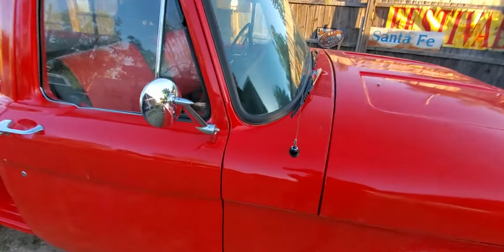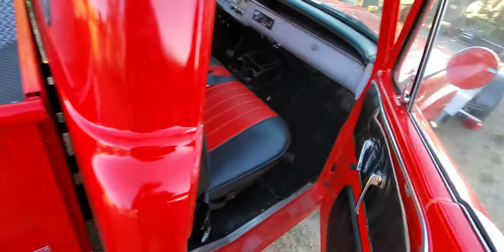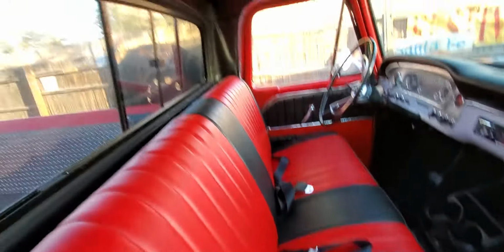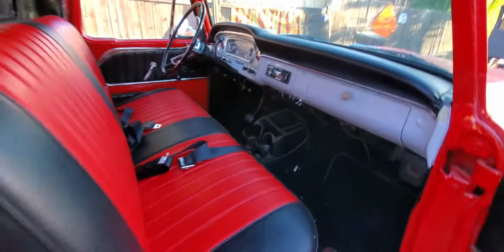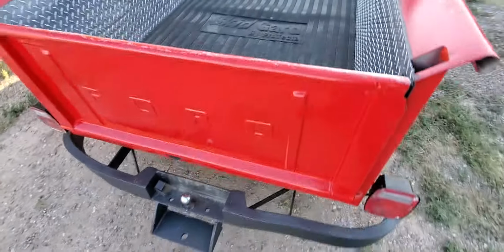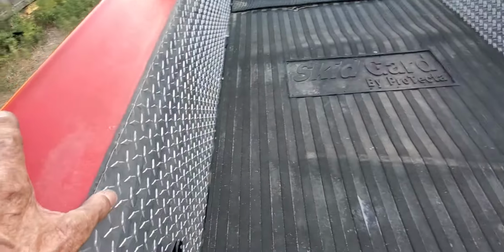This is a pretty sweet truck. It's all shiny and it's got a good 10-foot paint job on it. Nice little dash recover job and upholstery. Little radio in there. Nice little diamond plate bed.